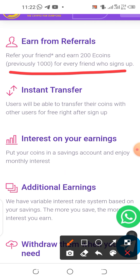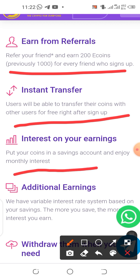Okay, we've spoken about the referral, instant transfer. Users will be able to transfer their coins to other users for free right after sign up. Interest on your earnings. Put your coins in a savings account and enjoy monthly interest. When I log into my account, I'm going to show you that. Now, what they are saying here is that you can earn a monthly interest by staking your coins. Staking it means you don't withdraw it. You stake it by transferring it from your normal section of your account where you get your Ecoin.